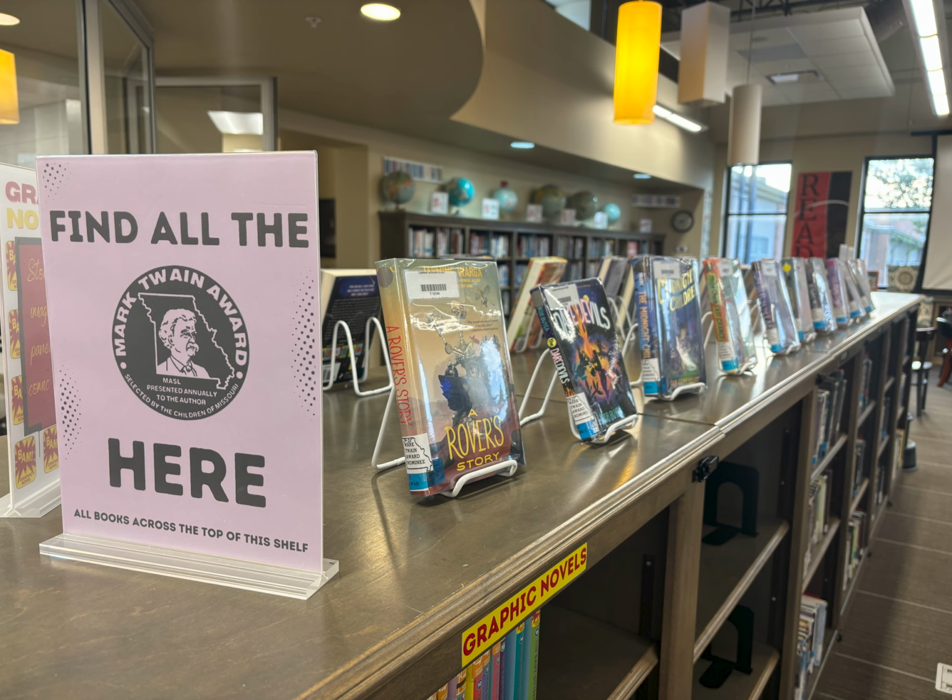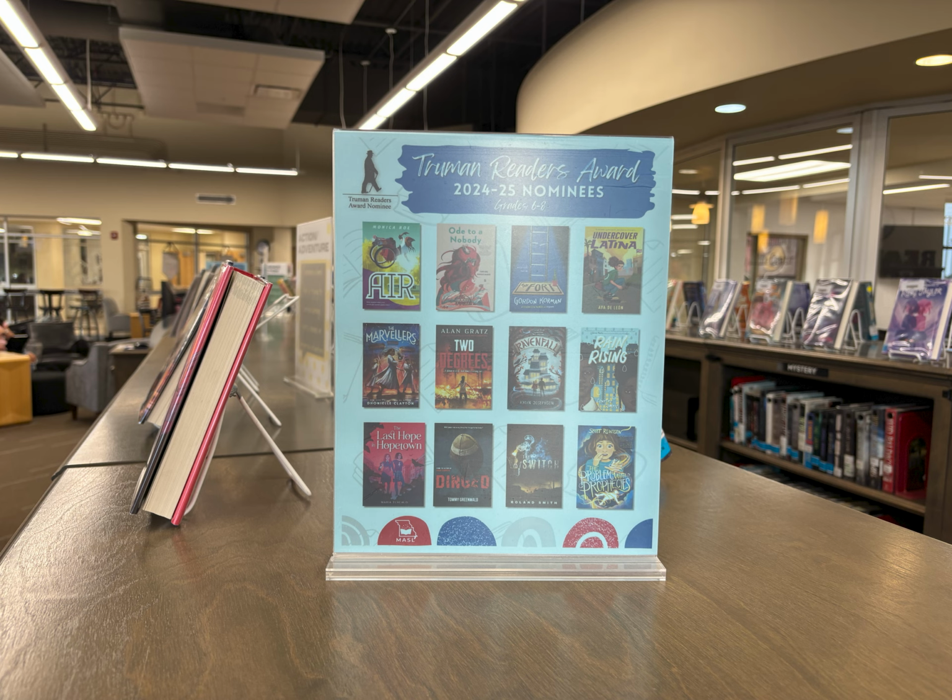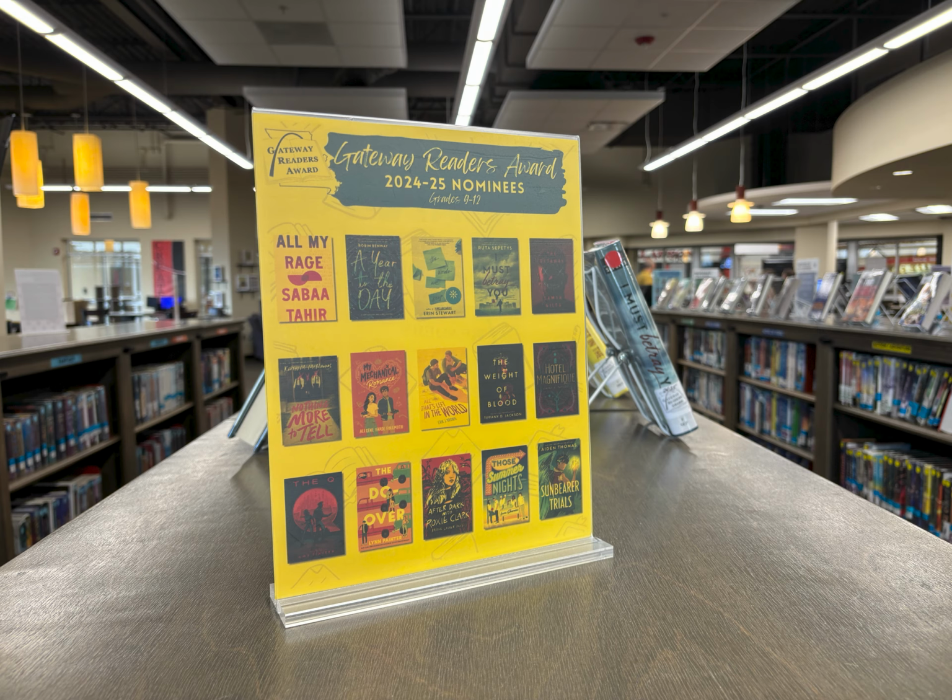Another thing that might be new to you is the location of our award-winning books. They are on the top of the first 3 shelves in the fiction section, and they're labeled with these signs at the end of and both sides of each row.